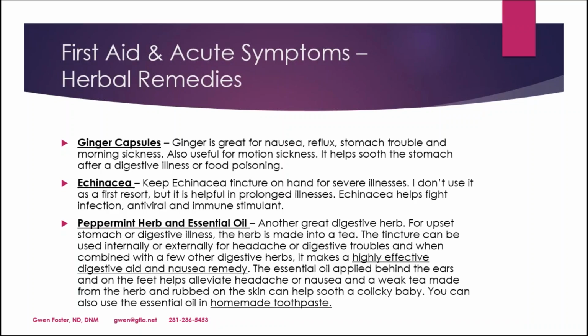A peppermint tea bag made from the herb and rubbed on the skin can help soothe a colicky baby. You could also try getting a peppermint tea bag wet and putting it on their belly, on their belly button area, and that will help a lot with a baby that is colicky. And you can also use the essential oil in homemade toothpaste. If you're trying to flavor a baking soda type toothpaste, peppermint oil is a good choice. You only need a little bit because it's very potent.